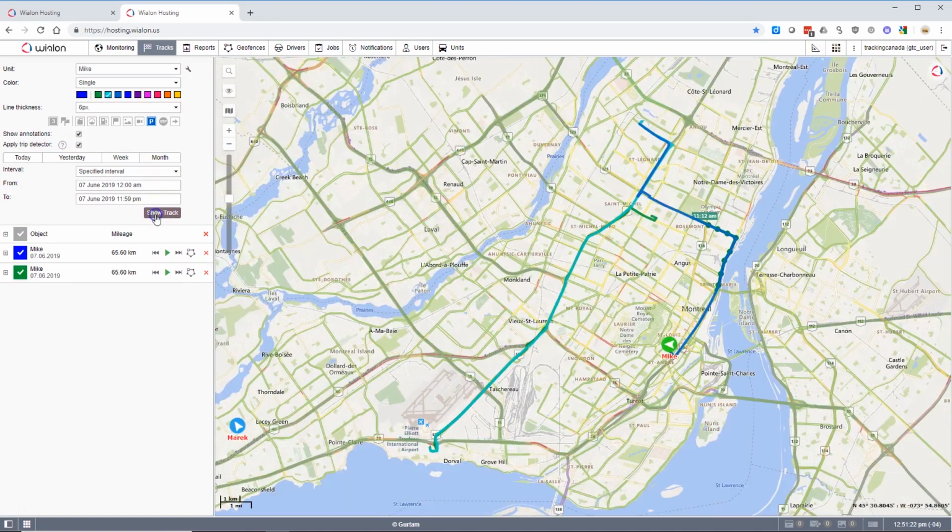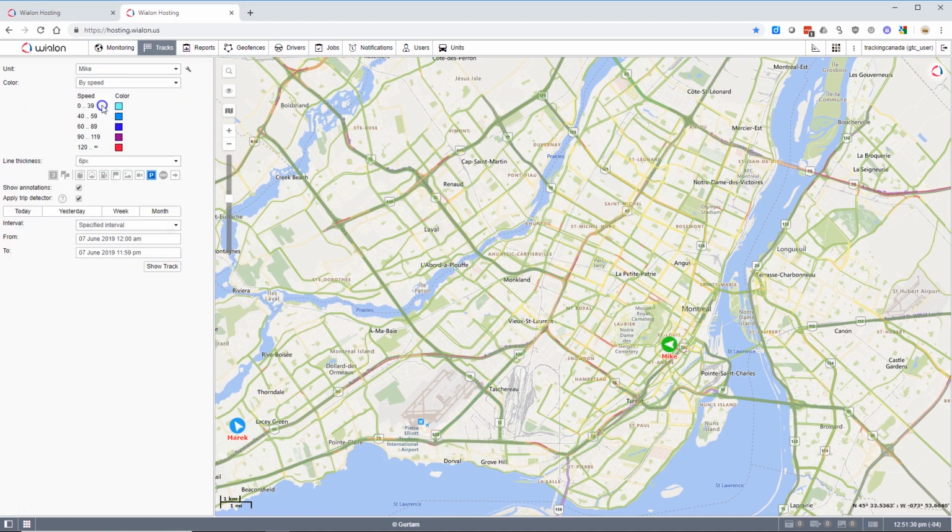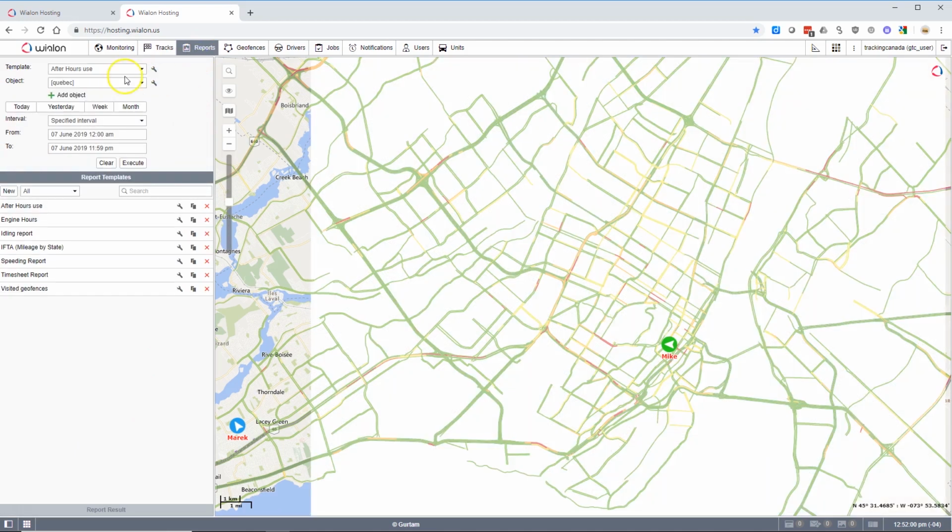There's also a single view of the trip, so this just shows one trip. It doesn't break down colors or anything. Also, you can view it in a speed-based view, so you can see if the vehicle is traveling at certain speeds and certain locations. And then after, we'll look into the reports module.